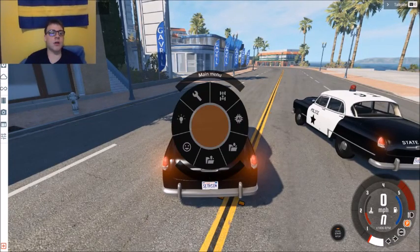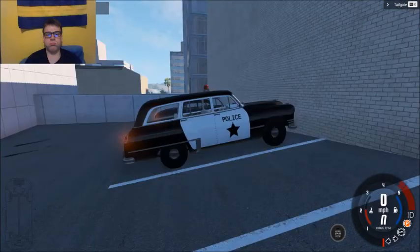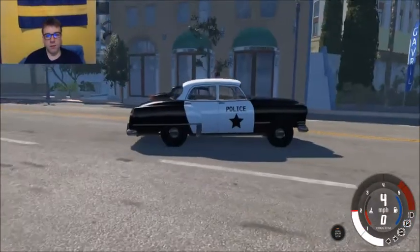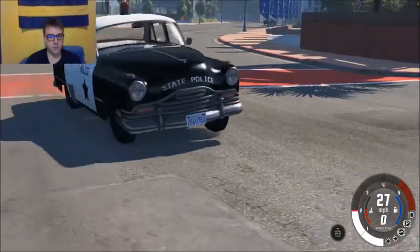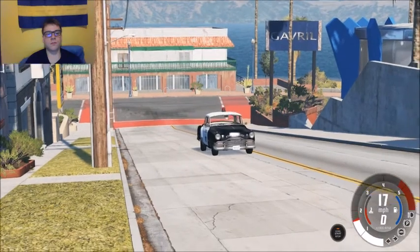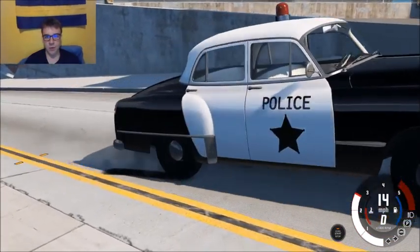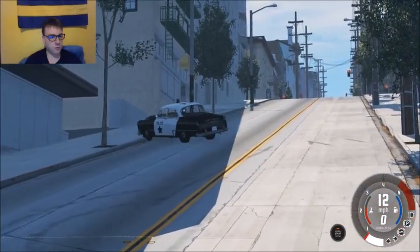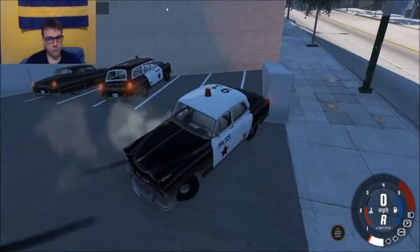And now we gotta clone this car again. Clone current. Nope. Yep. Okay. Whoops. Oh my gosh. Oh my gosh, I'm going the wrong way again. Go, go, go. Yeah, I was gonna say, with the next drive. Oh my gosh, you know what?